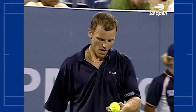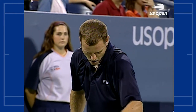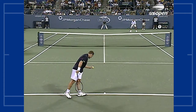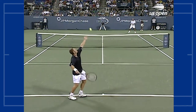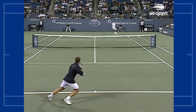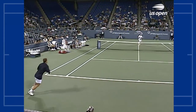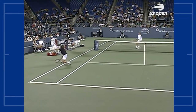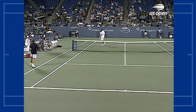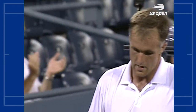Todd Martin has a break point. Peter, this may be the match right here. Well, it's probably the most important point of the match, especially in Michael Russell's standings. Break and goes up 6-5, third set.